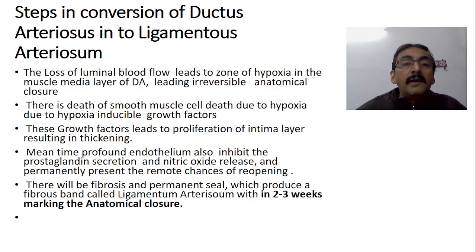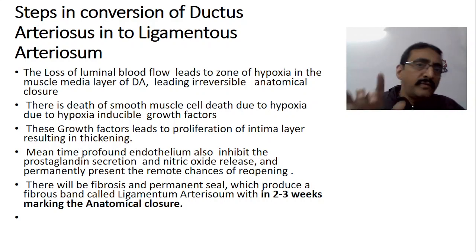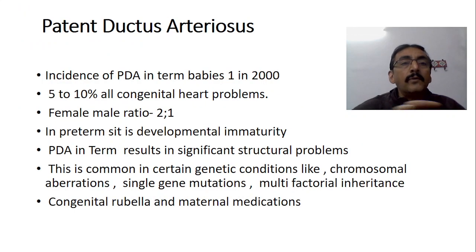Due to hypoxia, inducible growth factors are released. These growth factors lead to proliferation of the intima layer, resulting in thickening. Meantime, the endothelium also inhibits prostaglandin secretion and nitric oxide release, and thus permanently closes off the remote chance of reopening. So there will be fibrosis and then a permanent seal, which produces a fibrous band called the ligamentum arteriosum within 2 to 3 weeks, making the anatomical closure. So this is how it is physiologically and anatomically closed.